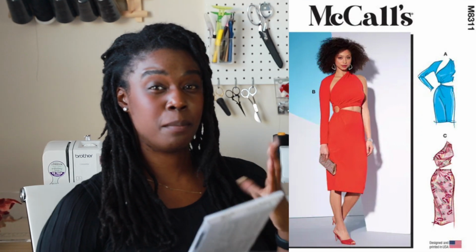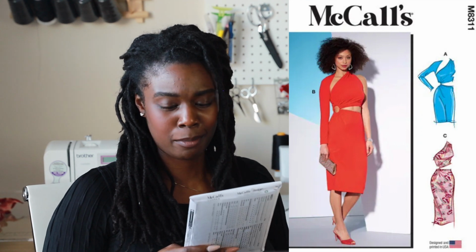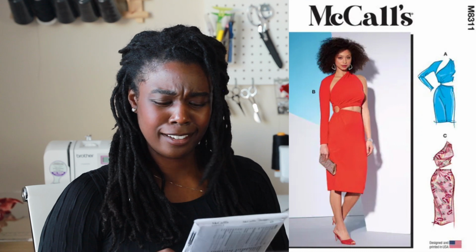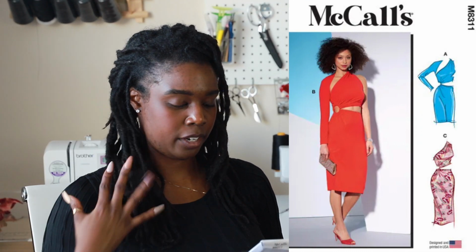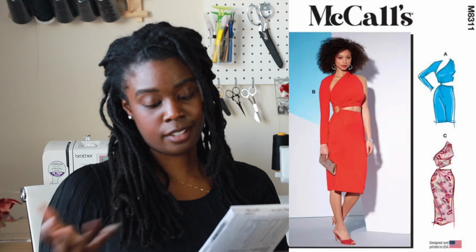I almost didn't buy it because where am I going? Where am I going in this dress? I have no idea. I almost didn't buy it because of that, but I'm like, no, I might go somewhere. I love the one shoulder concept. I actually bought a dress like that, but it's full all the way down. The ring at the waist would be a new skill for me to learn, so I think that's interesting as well.